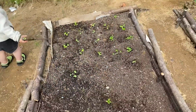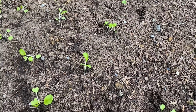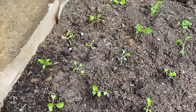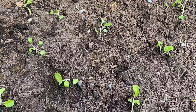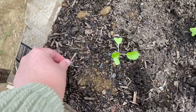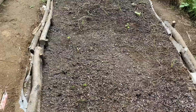Oscar, don't dig anything up. This is all bok choy. Dog. And I put another calendula and some marigolds. I did originally plant onion starts, so I do have a couple that I'm gonna leave and see, but they don't seem to be doing very well.